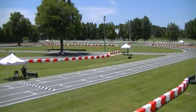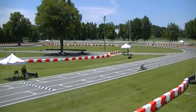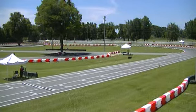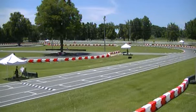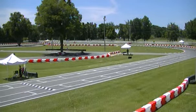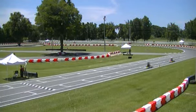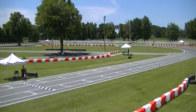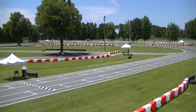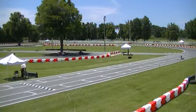Three-tenths of a second, 2 laps to go. Can Sam Beasley pull this one out? Past teammate Jonathan Kotick. All right, 4 more turns to go. Can Sam Beasley do anything? He's within a cart length.